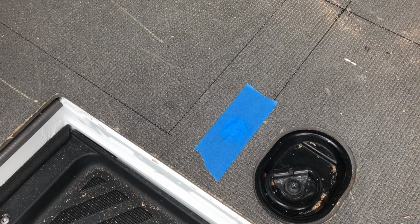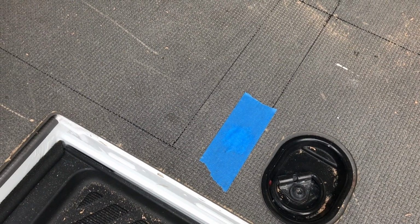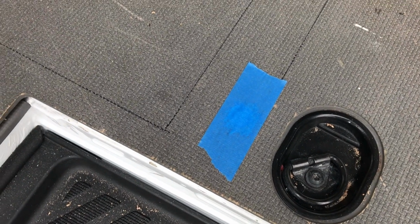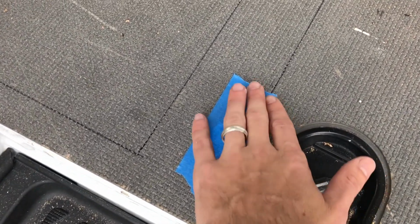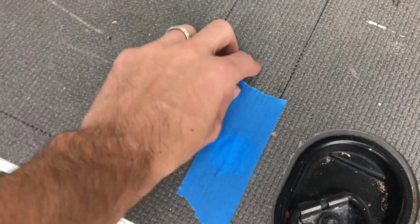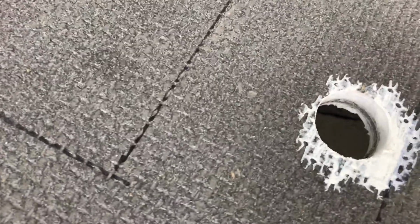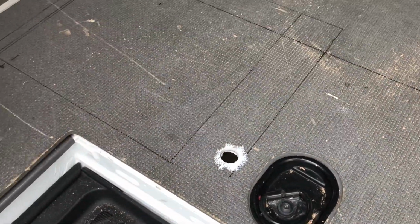A little pro tip: anytime that you cut a hole in the van, you want to make sure that you clean up the metal edge with a Dremel or a file really well, so that you can go ahead and paint it with some Rust-Oleum primer so that you don't get any rust. I just threw some painter's tape over top of the hole, and then I painted it from down below. So now I've got plenty of paint in there, and I won't have any rust issues.